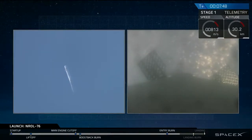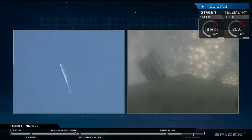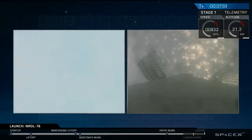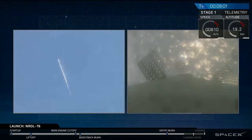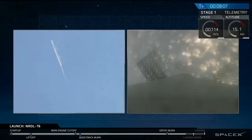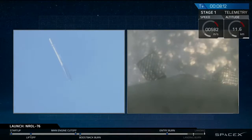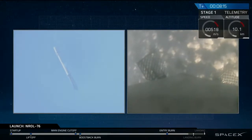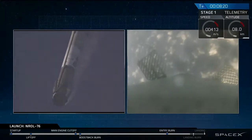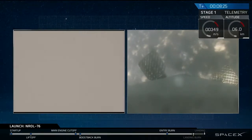In about 45 seconds, we'll have our landing burn begin. That landing burn will last for about 30 seconds. And then we'll have touchdown of the vehicle. That landing burn is going to take us from going about 1,000 kilometers an hour right down to 0 on the surface of Earth. Landing legs will deploy about 10 seconds before landing. Stage 1 just passed through the transonic regime.